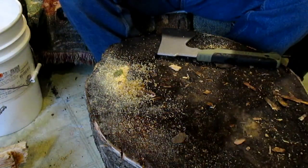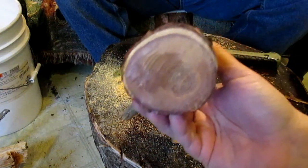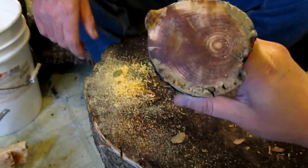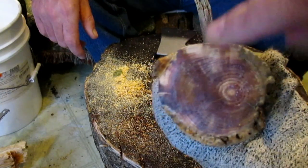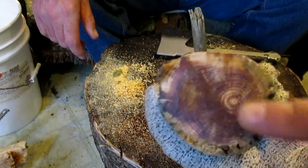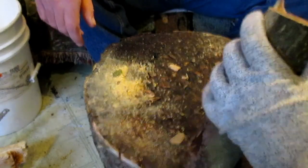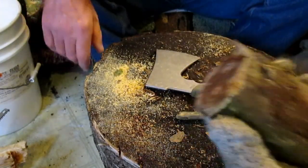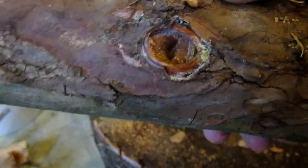That's a nice piece. What else do we got? This one here is solid resin there. Solid resin up to here. Got a little bit of dry right there. A little bit there, a little bit in the center. I suppose if we cut that branch off, that little knot was loaded with resin.